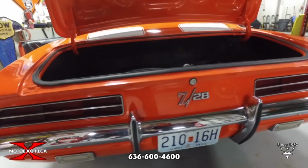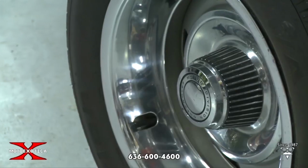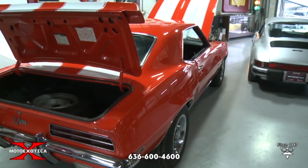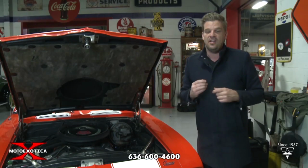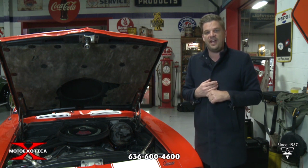We go to the rear end. It is also numbers matching, date code correct like it should be. And a lot of other little details of this car are still date code correct. One of my favorite pieces is the Hurst shifter from the factory. It is still date code correct and matching to this car. You usually don't see that.